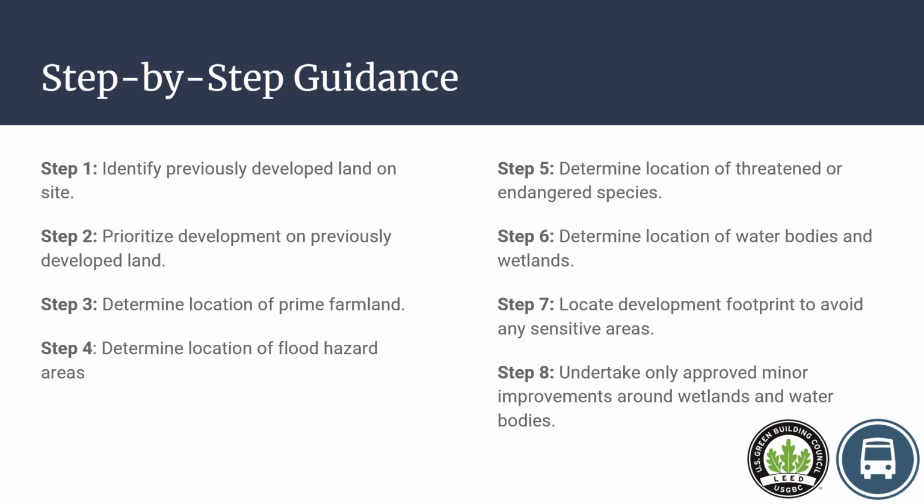For step 5, teams in the U.S. should contact the State Natural Heritage Program and State Wildlife Agency to determine whether any habitat or threatened or endangered species has been or is likely to be found on the project site. Step 6 is to determine the location of water bodies and wetlands by using project site maps. The U.S. project team should also consult the U.S. Army Corps of Engineers Wetlands Delineation Manual for further guidance on delineating wetlands.